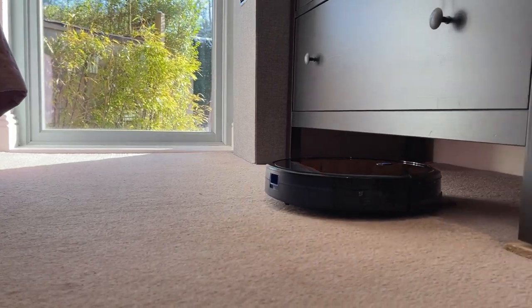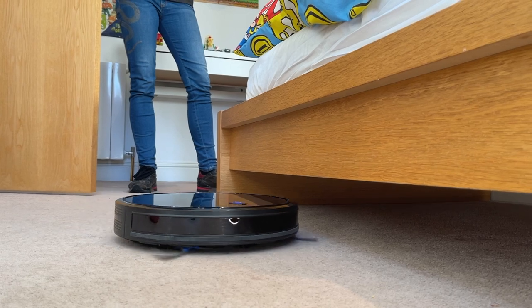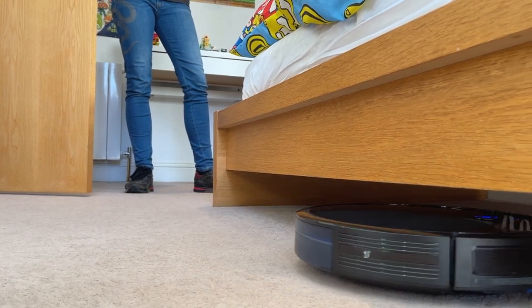Because it's so flat, it does go under things. If you've got a lot of IKEA furniture, then you will love this because it goes under a lot of their cabinets and beds. And we have quite a bit of IKEA furniture in our home. So in the first week, you'll probably find that it captures quite a lot of dust because it's going to areas that haven't been covered in a while.